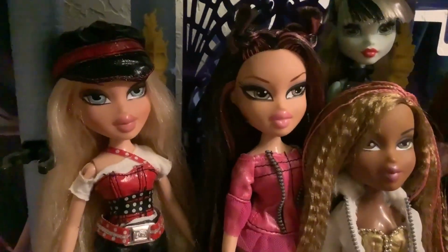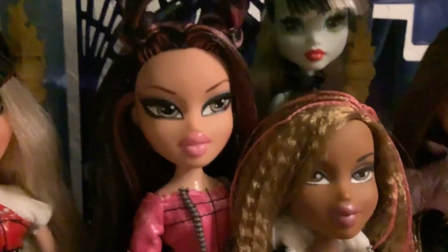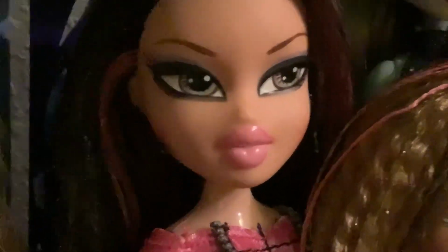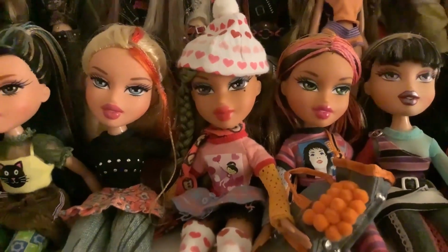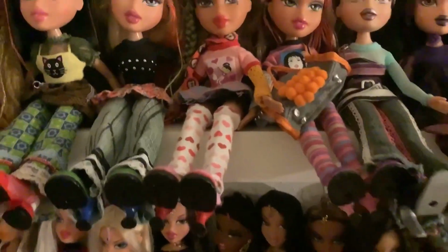These two were also flea market finds. Both bought from the same vendor. This one was hype because she's a different makeup variant to the one that I already had. She's got darker eye makeup and lighter lipstick. This G2 Frankie was also a flea market find. These three Tokyo Go-Go dolls, Yasmin, Fiona, and Chloe, were all flea market finds as well, and they came with all of these pieces that they're wearing, except for Yasmin's skirt.